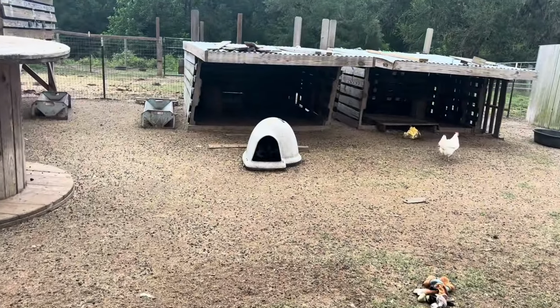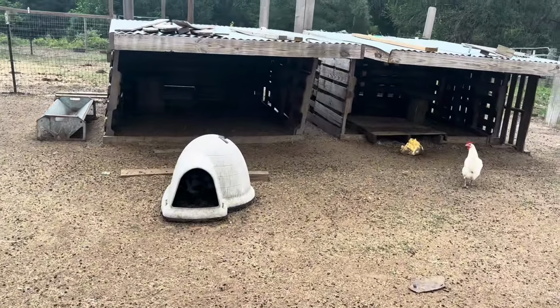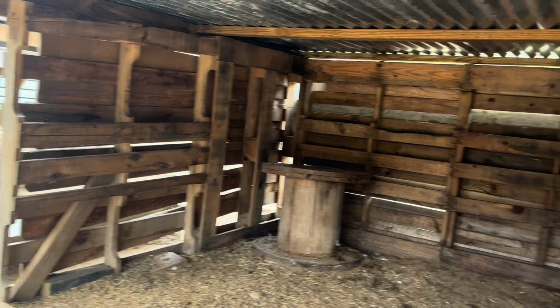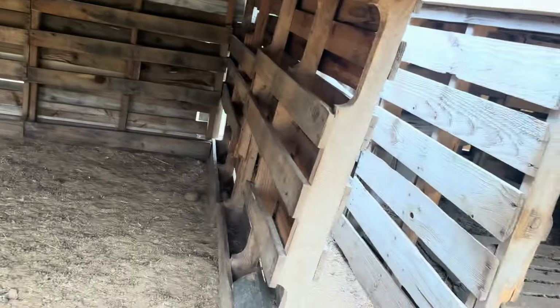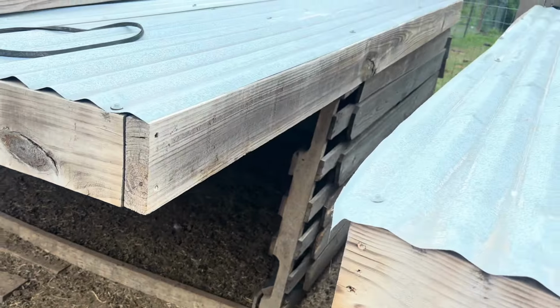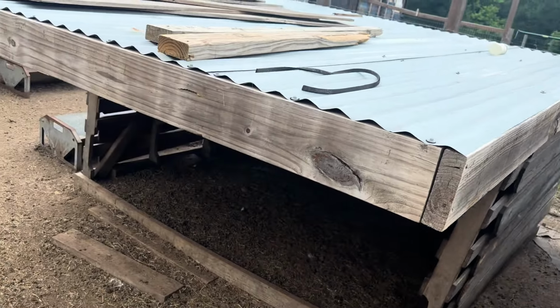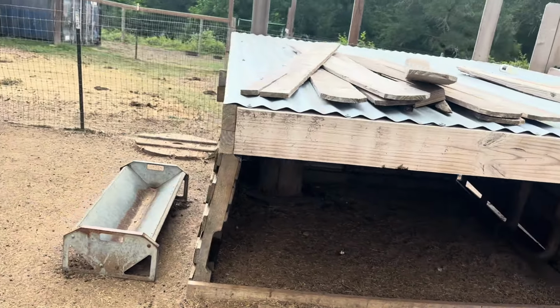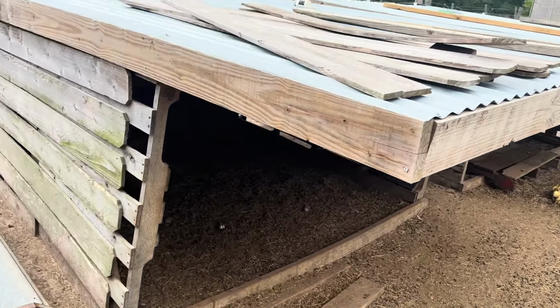Over here, we took some old pallets and we made some sheds. So you can see there, 2 pallets here, 2 pallets in the back, 2 pallets there. I took some 2x6s, screwed them up. They tilt forward because the ground tilts this way. Normally people would want it to tilt the other way, but I wanted the water to run down the hill.